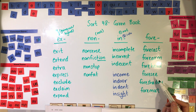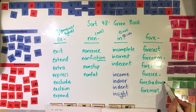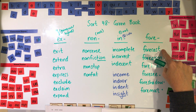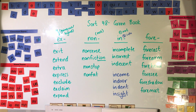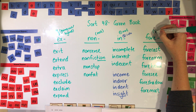So I can actually see forearm, foresee, foreshadow, foremost. I think they're all quite old-fashioned words, actually. I don't think we use them as commonly anymore. So maybe this prefix is a little bit old-fashioned, perhaps. We do use weather forecast, that's a common word, and we obviously use forehead, because that's just a part of our body we take for granted. We don't even think about that really. But I think some of these words we don't use as commonly. But fore means before.